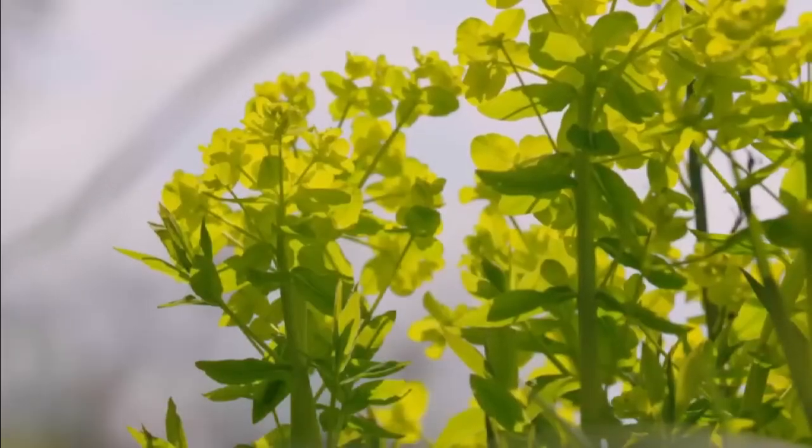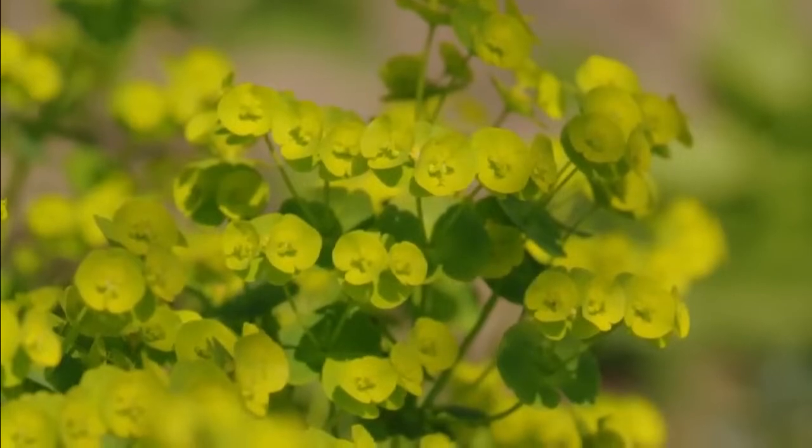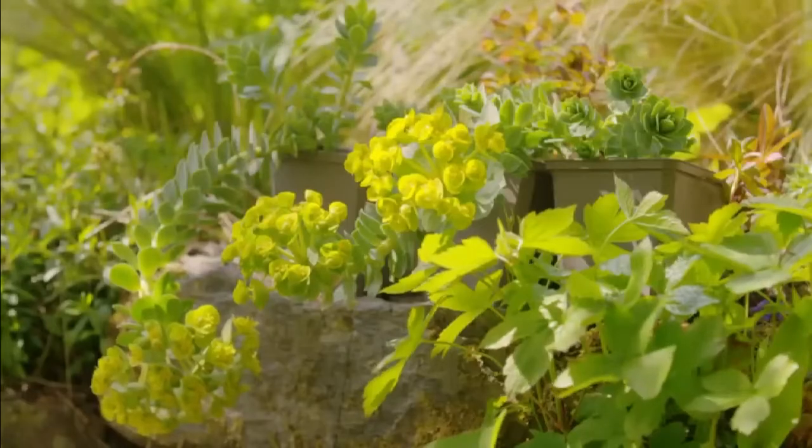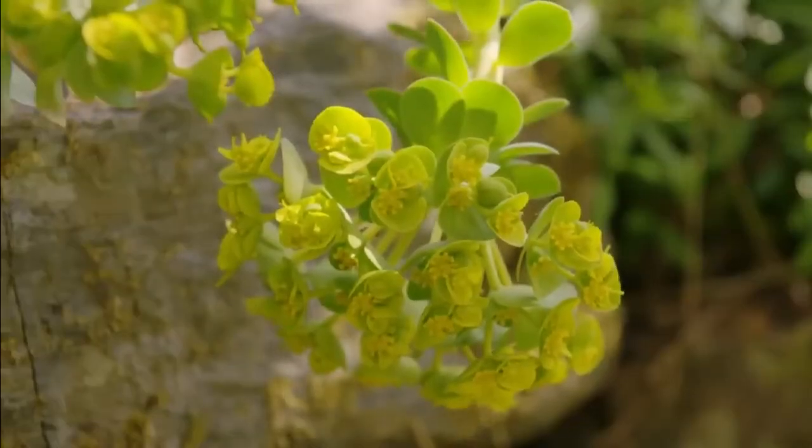In fact, euphorbias make me feel so happy. I want more of them. So I'm planting another type that will be perfectly suited to the exposed, well-drained spot I've got in mind for it.